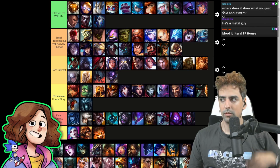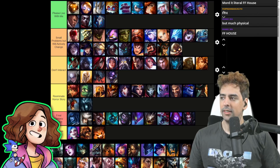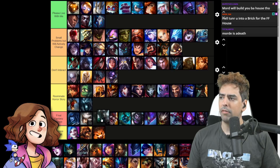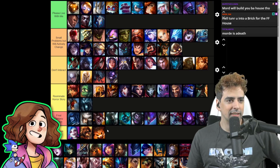Is Mordekaiser worse than Karthus? I think he is worse than Karthus. Yeah, I think Karthus just likes death. I think Mordekaiser is like a bad person. Okay, that's fair. Above or below? Maybe above because he's not as on fire. He's not a horse. Yeah, that's fair.